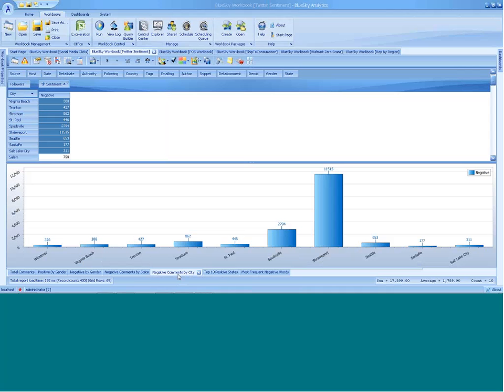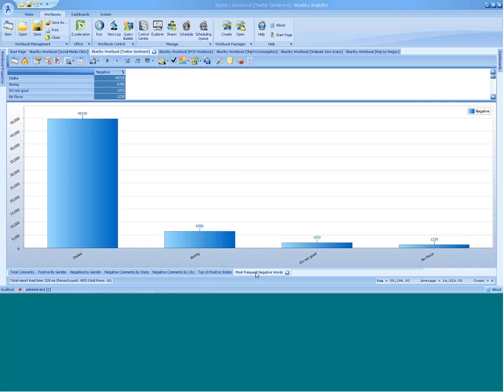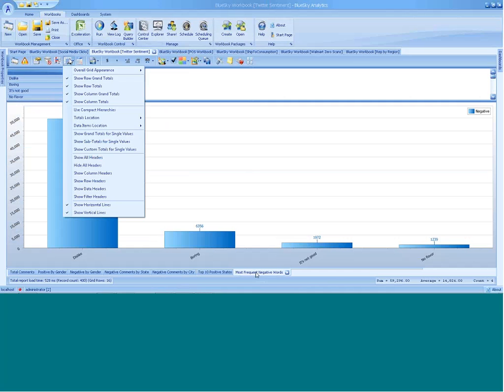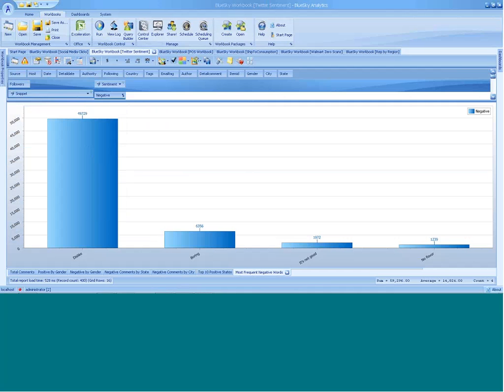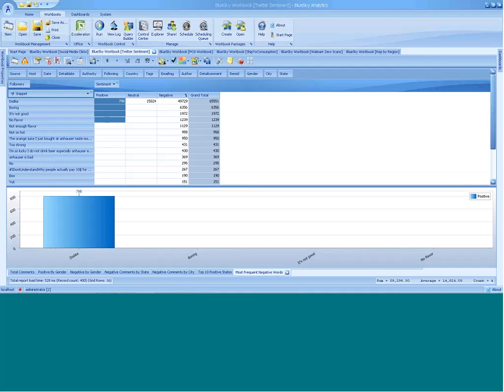So we already just showed you the negative comments. Oh, this is negative comments by city. So we pulled in city information here. So I've got my top 10 positive states, most frequently used negative words. And again, if I go up here and I show all my headers, I can see the information that I've pulled into this report. The words dislike, boring, it's not good. These are all the most common negative words. I can also pull in other information and do the same thing with that.